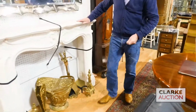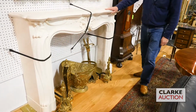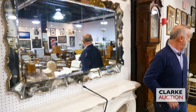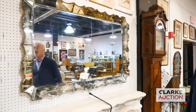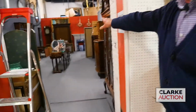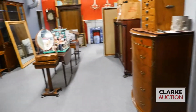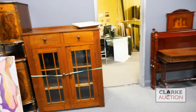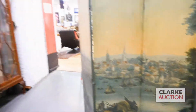Marble top fireplace, wonderful marble top fireplace, in great condition. This came from Fifth Avenue. It fits right into your house. Look at that. Clean as a whistle atop that nice smoked glass mirror. You got to check out the Regency furniture if you like your English furniture. We're just going to go a quick glimpse into the back room. Clocks, Regency bookcases, sewing stands, country furniture, rosewood bedroom set, Empire bookcases, grandfather clocks, you name it, we've got it.